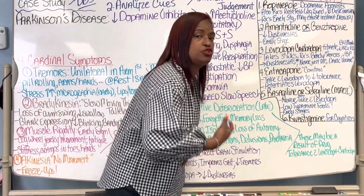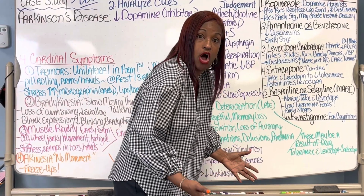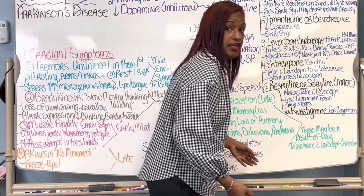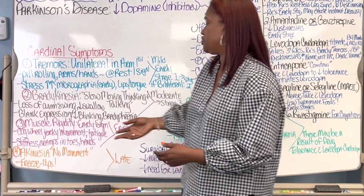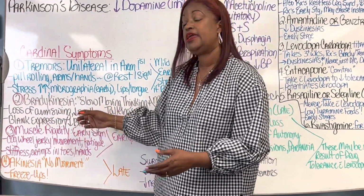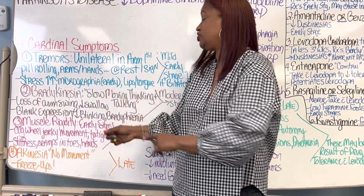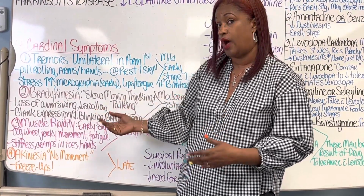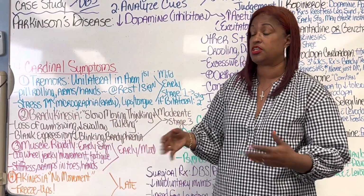And the reason why they're stooped over is compensation, really. So they don't fall because they're dragging their feet, they're shuffling their gait. They could easily fall. And so this patient has a lack of an arm swing. They may even, as the disease advances into a more later stage, have difficulty swallowing. So, you know, that's going to play a role when we start generating solutions and thinking of what the plan of care should be.